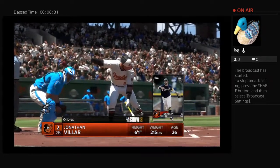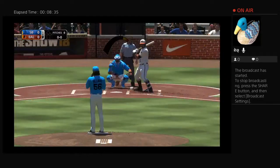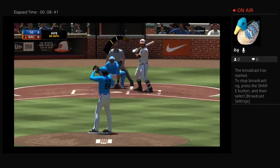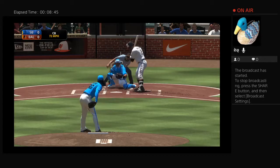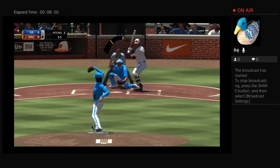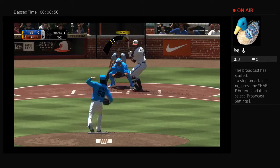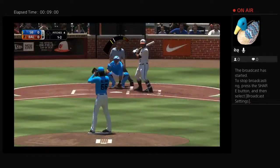Digging in now, Jonathan Villar. He'll lead things off here in the bottom half of the first. First pitch of the at-bat on its way. Way in front of that fastball. And he just misses with a curveball. The 1-2. Good job to spoil that one away, and he stays alive.